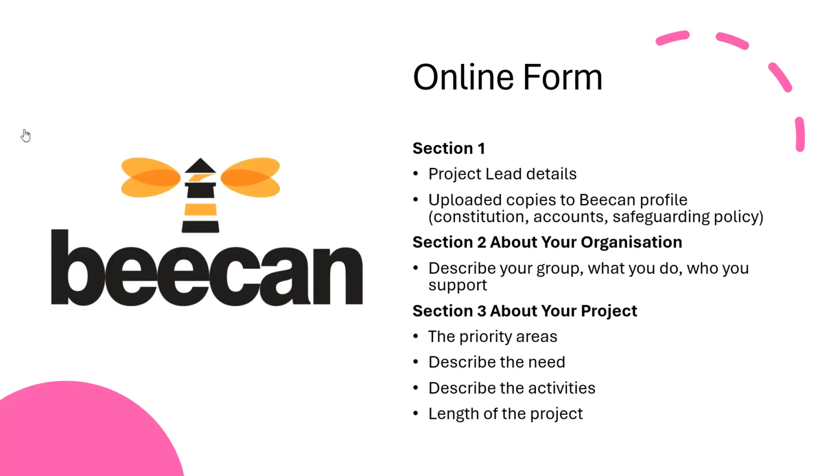The online form is split into 6 sections. You're able to save the application as a draft and return to it as and when you have time to complete it. Before you start your application, it's important to know how your project is going to achieve its goal and how you will keep track of your achievements.